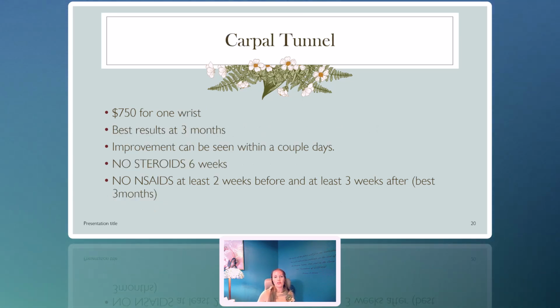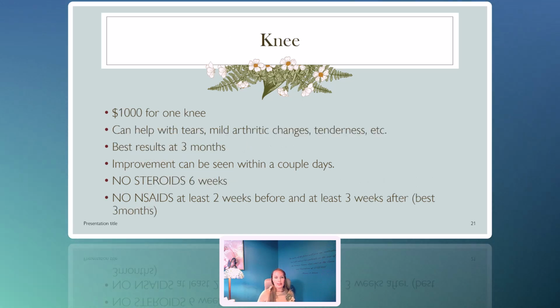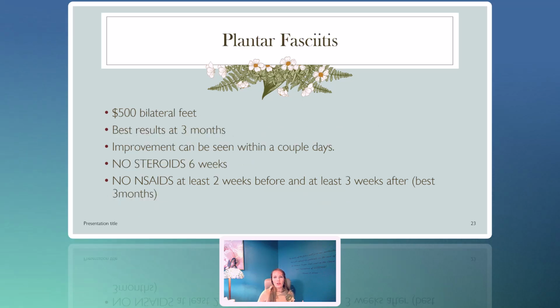Carpal tunnel, $750 for one wrist. The knee, $1,000 for the knee. The ankle, $750 for an ankle. Plantar fasciitis, typically we're doing $500 for both feet with this.